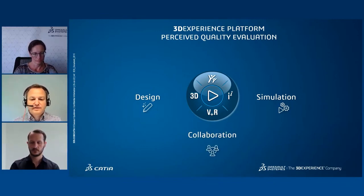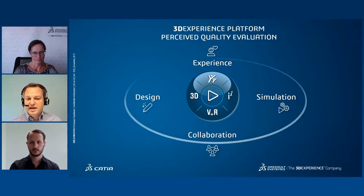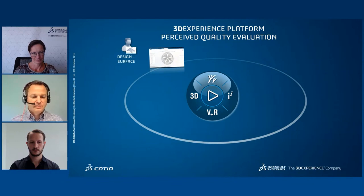And perceived quality finally is about perception, as I said. So there is also a need for an experience based on the current data and based on the current step of the product development. And that's actually enabled by the 3DExperience platform. So let me guide you through some examples, because till now it was just some very big targets for our little example here, but we have real examples with us to explain to you.